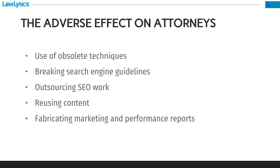But worst case scenario is that they are engaging in techniques that are against Google's webmaster guidelines. And if that's the case, your web presence can actually suffer quite a bit, and it can be difficult to recover from in the future. Which brings me to this next bullet point, breaking search engine guidelines.